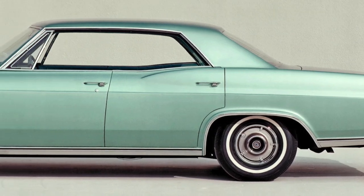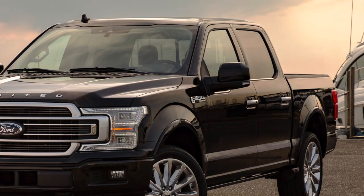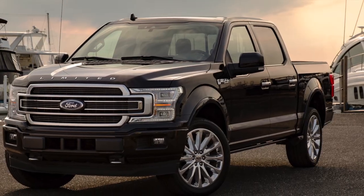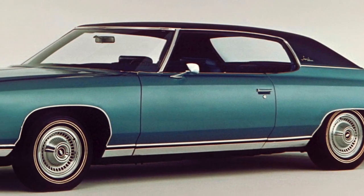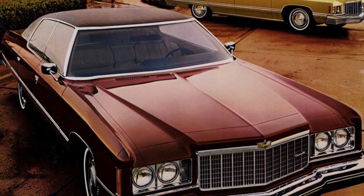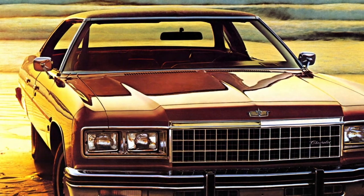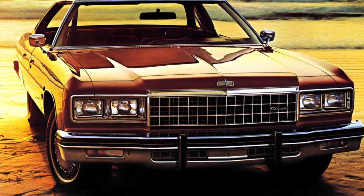There was a time when full-size cars were the best-selling vehicles in the U.S. market. Today, the best-selling vehicle is the Ford F-150 pickup truck. By the 1970s, Chevrolet's best-selling full-size car models were the Impala and the more upscale Caprice. By 1976, both the Impala and Caprice were very large cars.